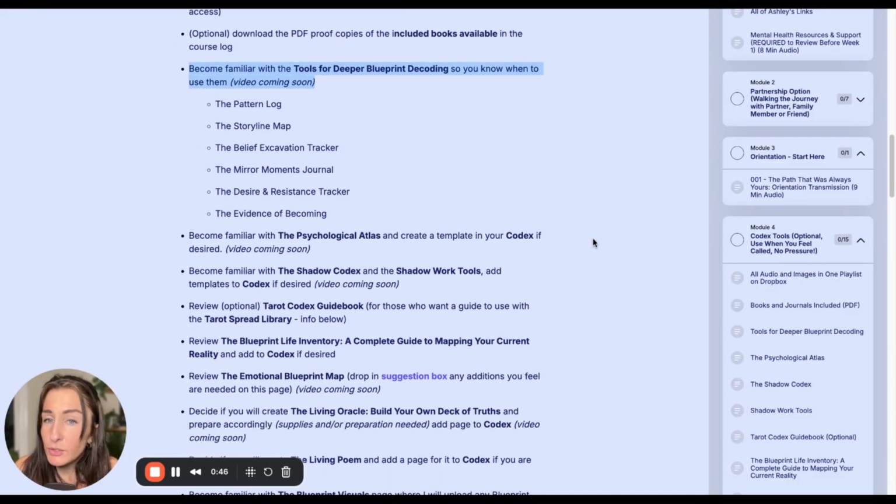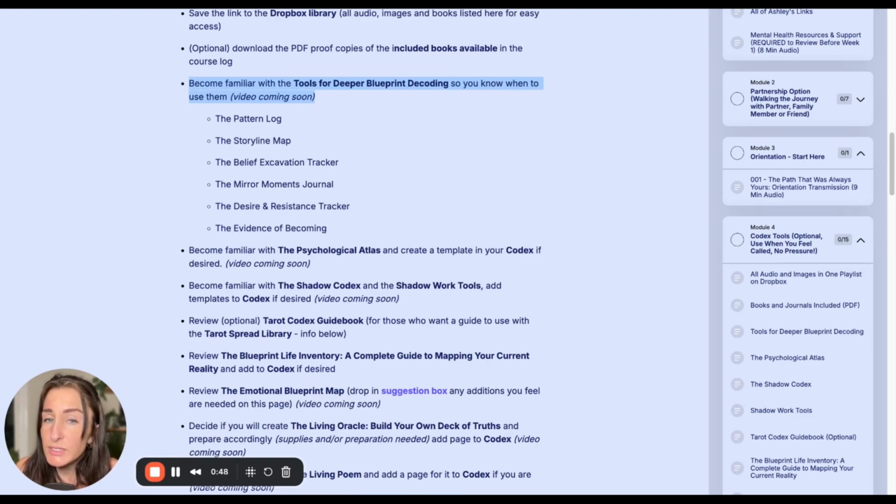Also, become familiar with the tools for deeper blueprint decoding. This includes the pattern log, the storyline map, the belief excavation tracker, mirror moments journal, desire and resistance tracker, and the evidence of becoming. What are these? These are optional little trackers that you can add to your Codex if you want. So look at all of these and say, I feel like this one would help me, I feel like this one would not help me. And then add the ones, if any, that you feel like would help you on this journey to your Codex.